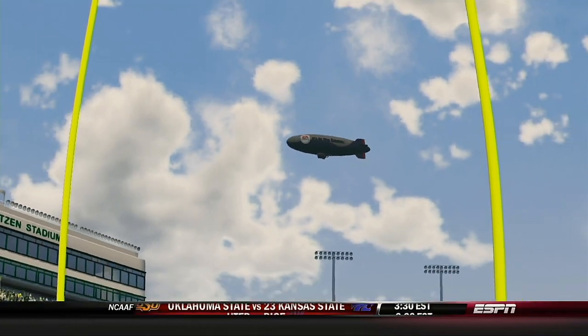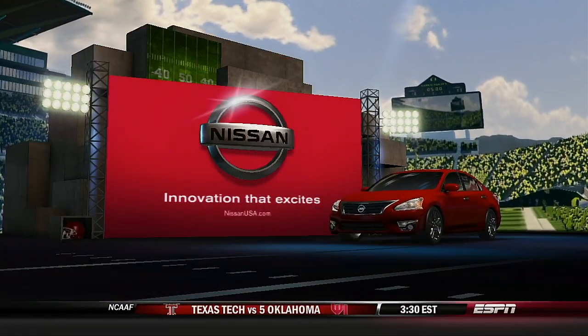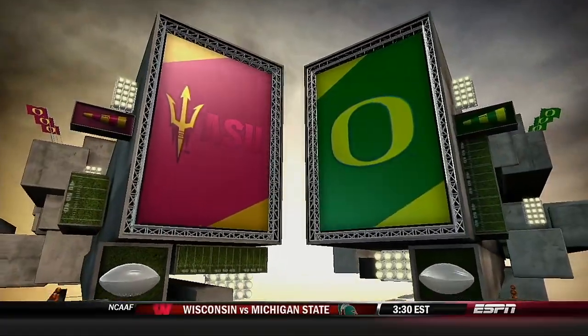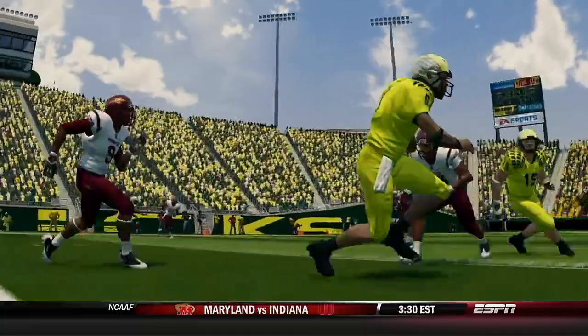We've played 30 minutes. Glad to have you with us on the EA Sports NCAA Football 14 Halftime Show, presented by Nissan. Innovation that excites. David Pollack and I here in the studio to break down everything that just happened in your game.